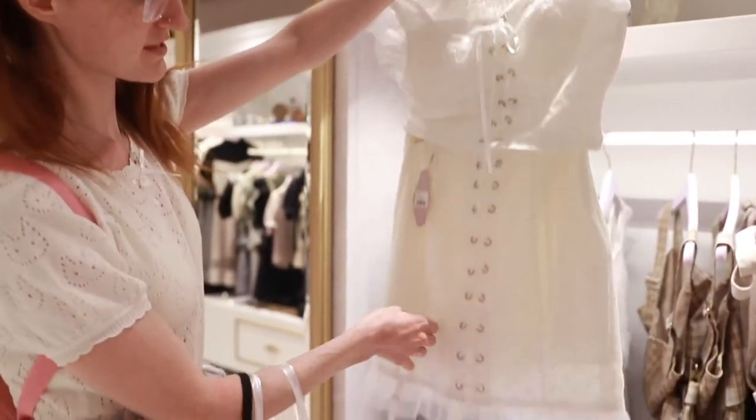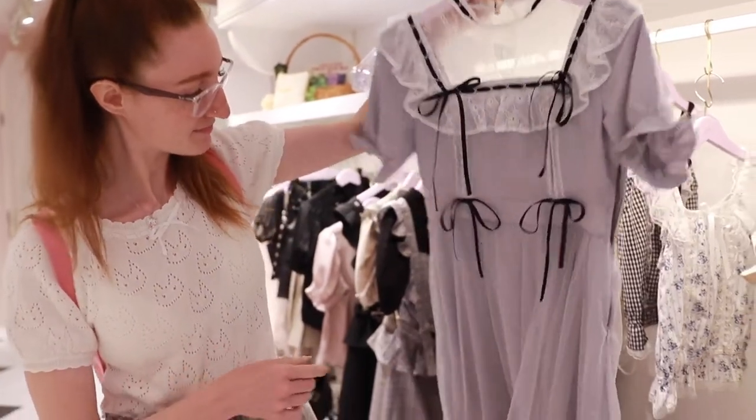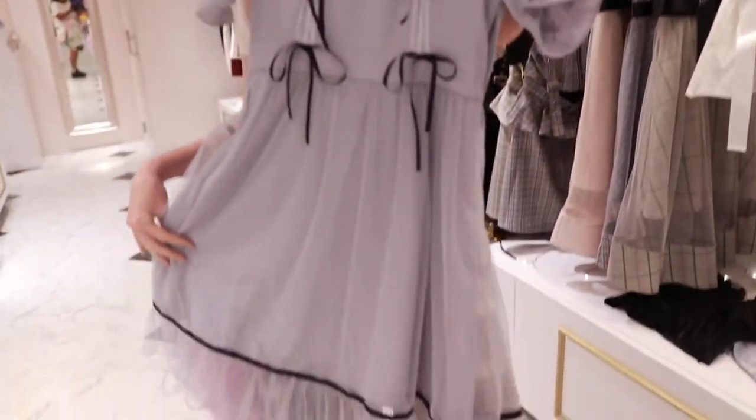It's a top and a, yeah. Yeah, and just say the prices as well.